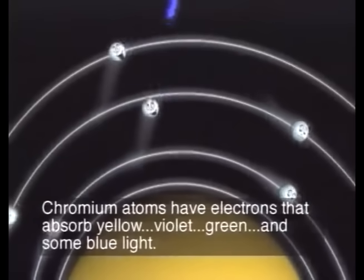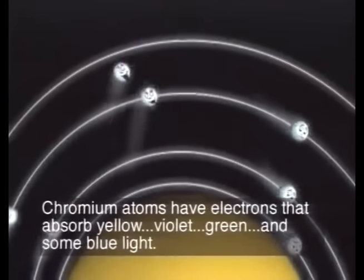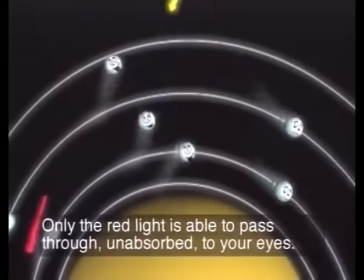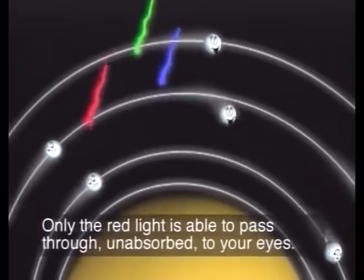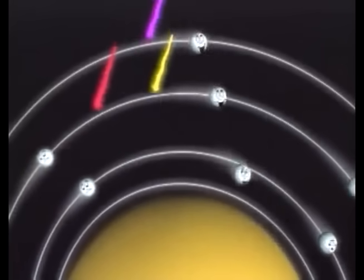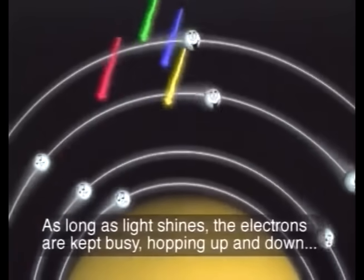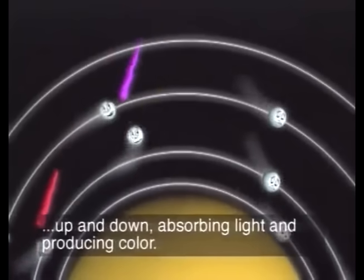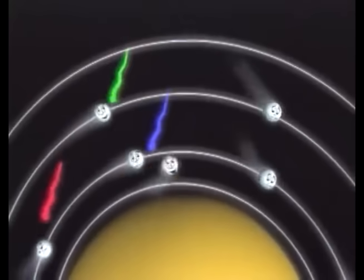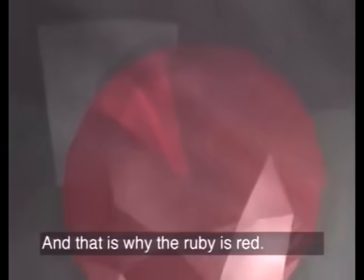Chromium atoms have electrons that absorb yellow, violet, green, and some blue light. Only the red light is able to pass through unabsorbed to your eyes. As long as light shines, the electrons are kept busy, hopping up and down, absorbing light and producing color. And that is why the ruby is red.